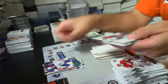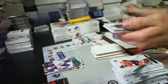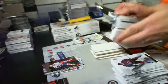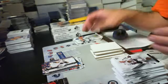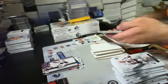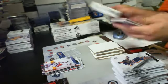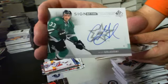We have a retro of Hemsky. Silver Skates of John Tavares for the Islanders. Authentic Moments of Sidney Crosby for the Penguins. A retro of Rick Nash for the Rangers. A Sign of the Times autograph of Alex Goligoski for the Stars.